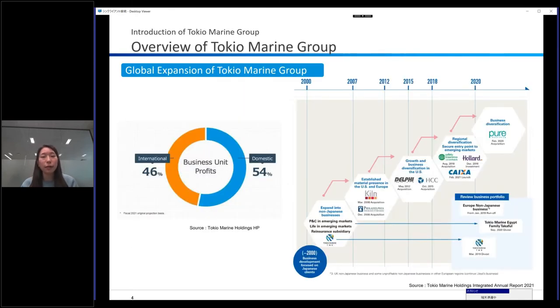So Tokio Marine's key strength is business portfolio management. For portfolio optimization, we have been balancing business diversification and growth through forward-looking M&A over the years. We can see from the slide that from the year 2000, Tokio Marine has been expanding into international businesses. From the offshore energy and offshore wind perspective, I would like to pick up the acquisition of Kiln in 2008 and HCC in 2015. As a result, our composition of profits is nearly 50-50 between international and domestic businesses.